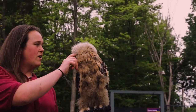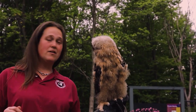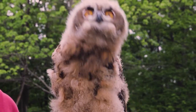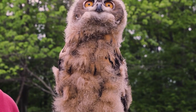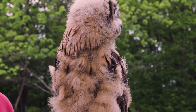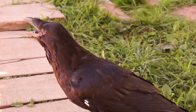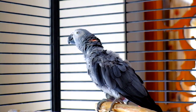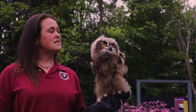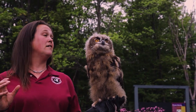So when you look at him, one of the things you're going to notice is how big his eyes are as soon as he turns his head back around. His eyes actually take up 2/3 of his skull space. So his eyesight at night is incredible, but it means there's not a lot of room left up in his skull. So when compared to something like a crow or a raven or a parrot, these guys are going to be a little lower on what we consider the intelligence scale, but their instincts are remarkable. They are incredible hunters, and they are silent hunters of the night.